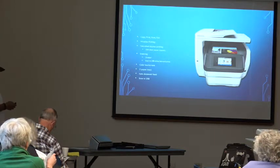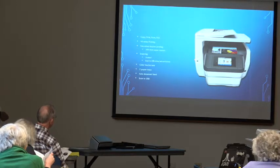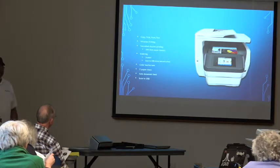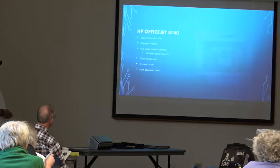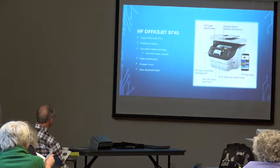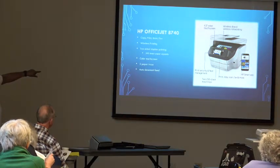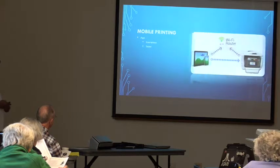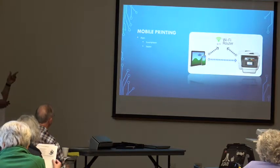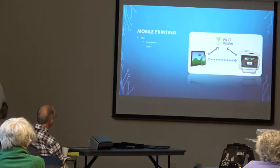This is the front of it, as I said. And right there is a port you can plug in a USB thumb drive, and it will save the files that you scan to the thumb drive. A little bit more information. Touch screen, printing, calculating, and it also has an HP application which you can scan directly from your phone or tablet to scan to it. And there again, using Wi-Fi, you can scan from your tablet or whatever to your scanner.